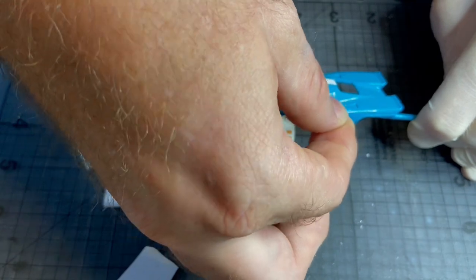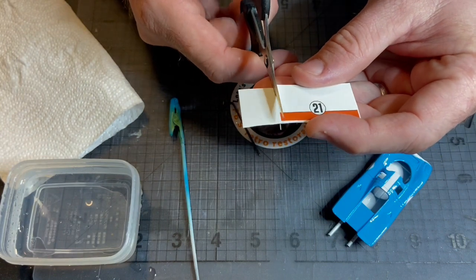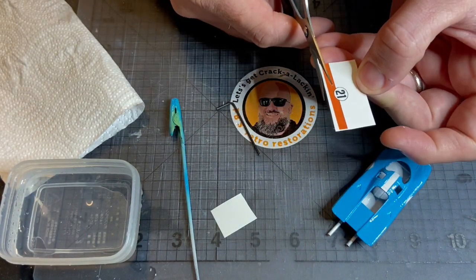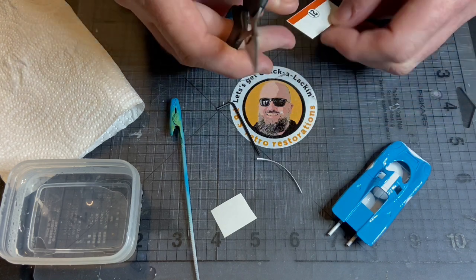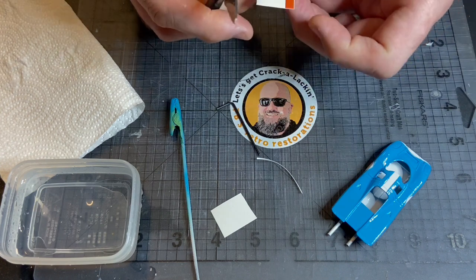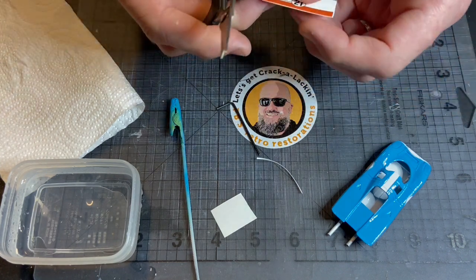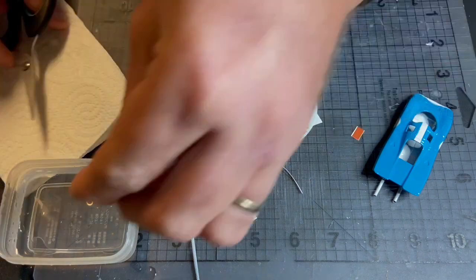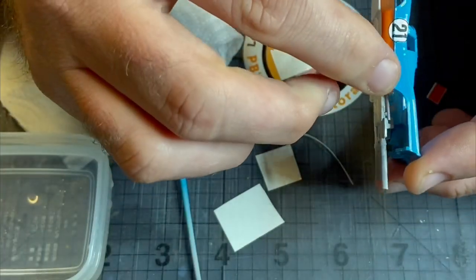So peeling them off, you can see I had some success in places and a bit crooked in others, but I thought, well, let's get the decals on, see how it actually looks, and we'll go from there. So they came out pretty good, just like that.